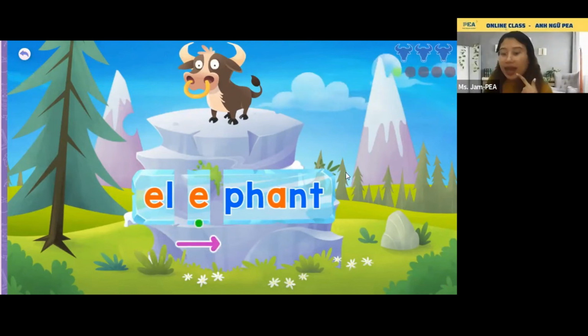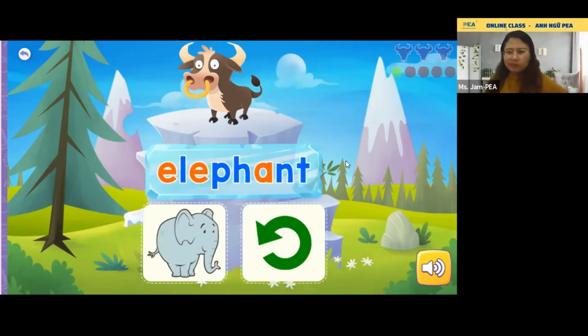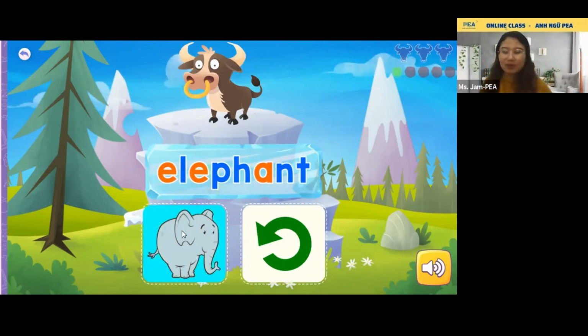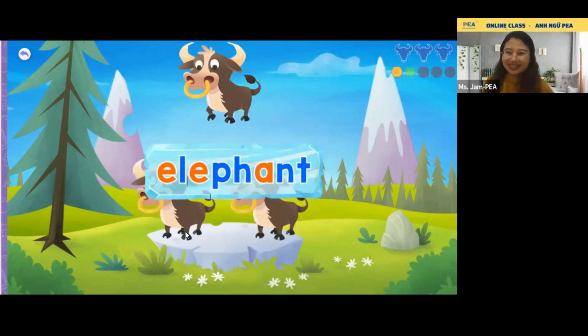Elephant. Elephant. How many syllables? Three syllables. Find the picture that matches. Which picture is an elephant? One or two? Yes, very good, Quy Chi. Number one. Elephant.